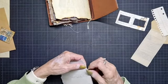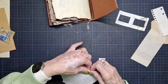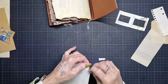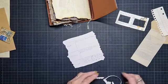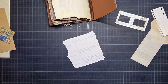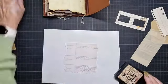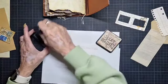Most of the time I don't work straight in the journal, because sometimes I want to stitch it with my sewing machine, and then it's not handy when I'm working directly in my journal. So most of the time I do it like this. And I have a piece of paper, because I want to make this old, and I have here tea dye. I like the tea dye.